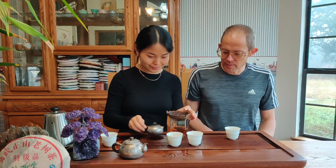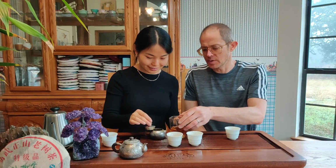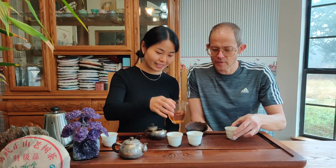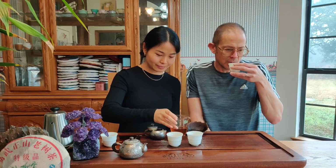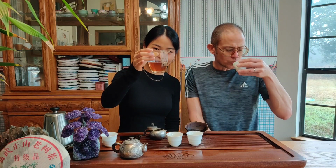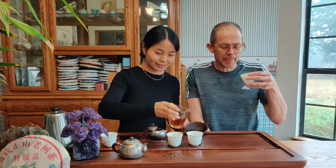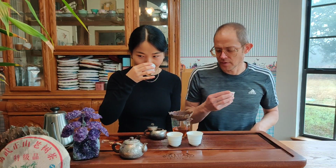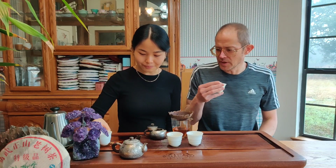We can hold this up so people can see the tea soup. That's dry storage. Very clean, but also very full-bodied. It's a very nice tea. Beautiful tea soup. Very clean, very dry, very, very smooth. It's got that characteristic grassy, fruity Yiwu character.